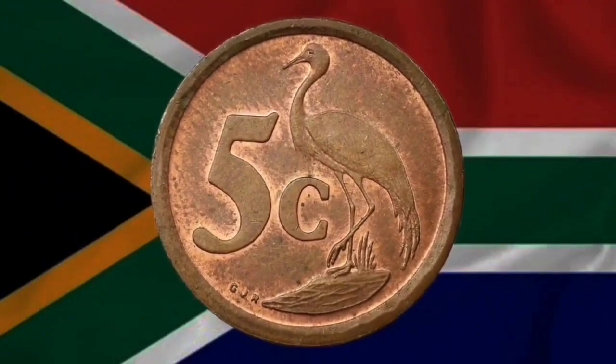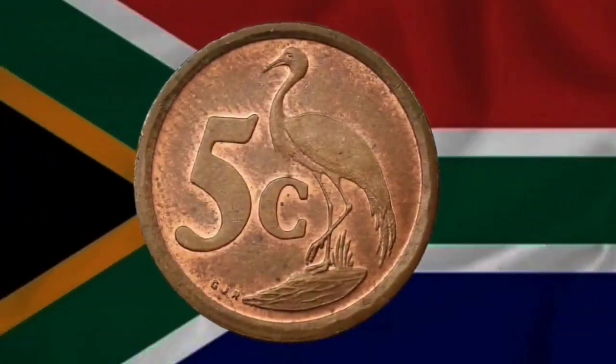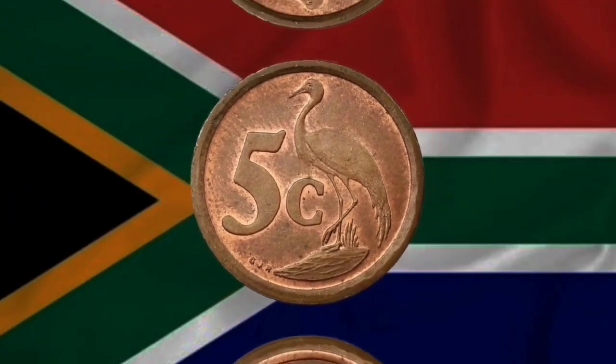If you're starting out in coin collecting, always look at the minor details: the year, the edges, the mint marks, and even slight imperfections. These small factors can mean the difference between a common coin and a historic treasure.